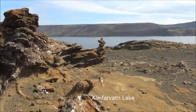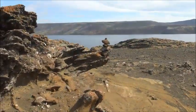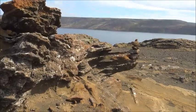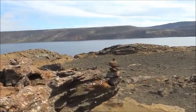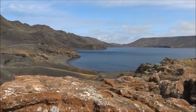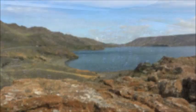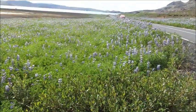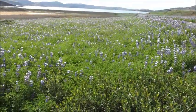This is the edge of Lake Kleifarvatn, if I pronounced it correctly. Walking back towards the lake, we now see fields full of lupins.